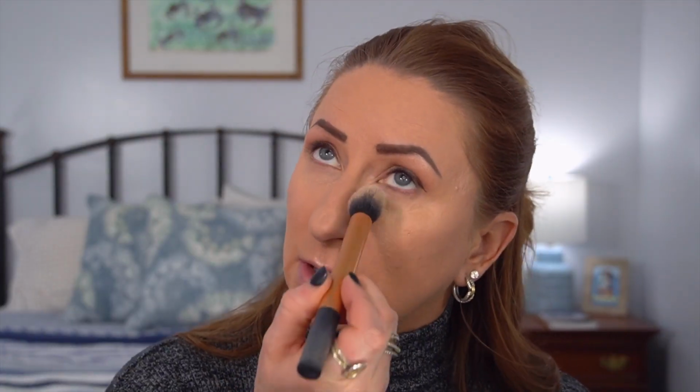Wow, I like this coverage. This is good so far. I always set with the Laura Mercier Secret Brightening Powder under my eyes. This sets nice. All right, I like this. All right, let's do the rest of my makeup and then we'll come back and talk.